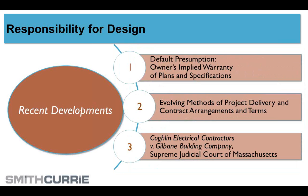Well, what happens to the Spearin Doctrine when you go design-build? It goes out the window, because you, the design-builder, are no longer relying on the owner for the design. You're the designer. What happens to the Spearin Doctrine in design assist? Well, I don't know. Kind of interesting. What does design assist mean in the context of this project? Exactly what is the subcontractor or the general contractor doing?